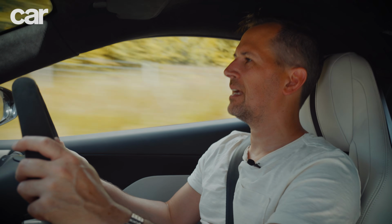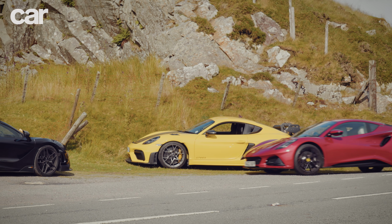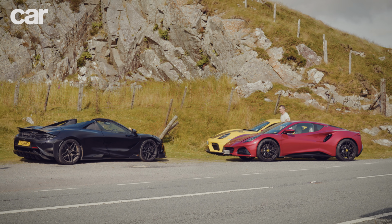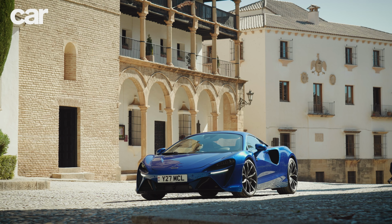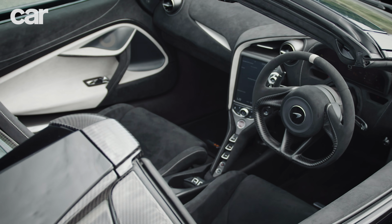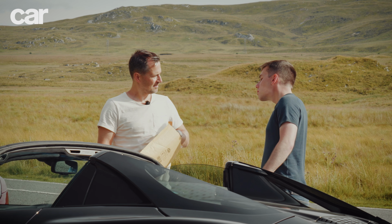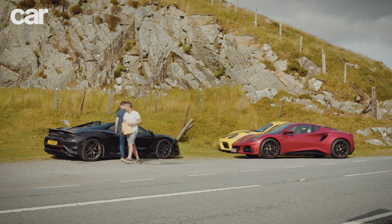Oh, hang on a second. What's that McLaren doing over there? What's this then? Is it an Artura? I don't think it's the Artura because I can't see any flames, but it's a 765 LT Spider. I haven't driven one of these yet. What's this? Lovely day. Attention, car magazine. Key. I think we should. Okay, me first then.